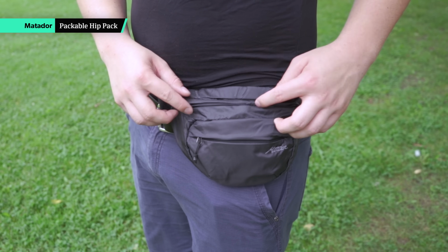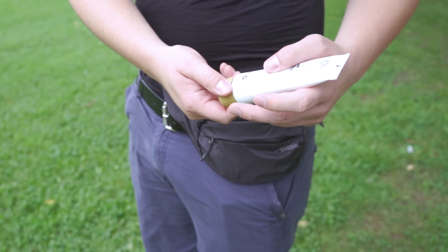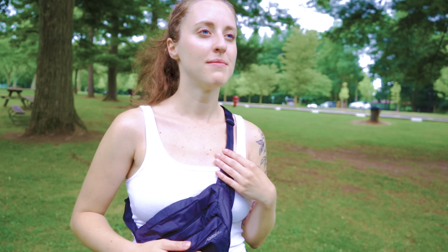If you're looking for something low profile, we're big fans of slings and hip packs. The Matador Packable Hip Pack has a surprising amount of space to carry around your essentials like a wallet and sunscreen. The strap is adjustable up to 44 inches, so you can wear it as a sling or waist pack depending on your style preference. Regardless of what you want to carry and how, you're also going to want to choose the right fabrics, which leads us to our next tip.